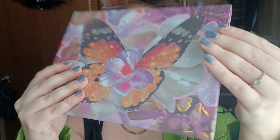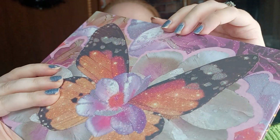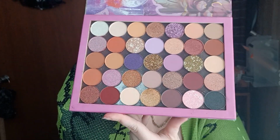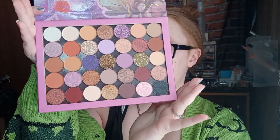Very pretty. We've got some nice three-dimensional glitter on here. Don't be broken. Okay, everything's intact. But it's the ColourPop palette, you know? We've definitely got some pressed glitters, some shimmers, some mattes. This is probably what I'm going to wind up using, seeing how some of these shades perform, because that's really nice. I hope they work really well.